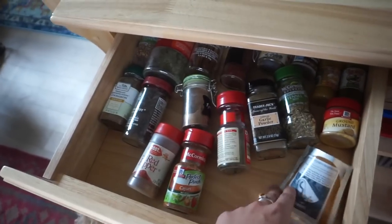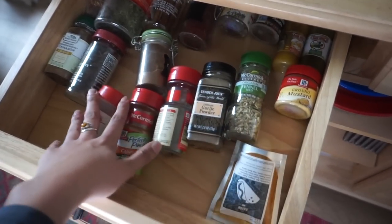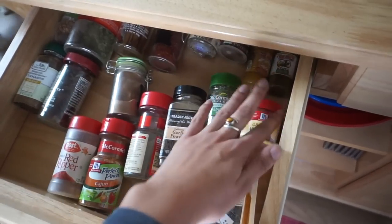So in this drawer is all of my other spices. You would have seen my spices are right there, my most commonly used ones. But in here is all of the other spices. So everything that I do use, but I don't use quite as often.